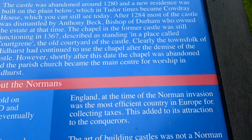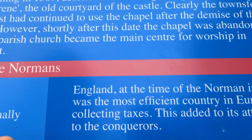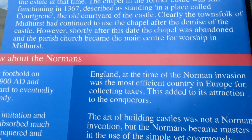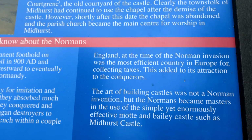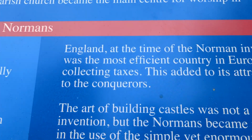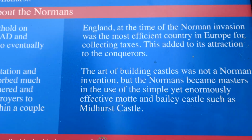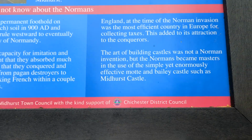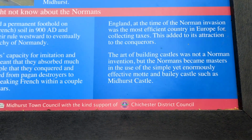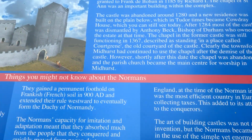England at the time of the Norman invasion was the most efficient country in Europe for collecting taxes. This added to its attraction to the conquerors. The art of building castles was not a Norman invention, but the Normans became masters in the use of this simple yet enormously effective motte and bailey, such as Midhurst Castle.